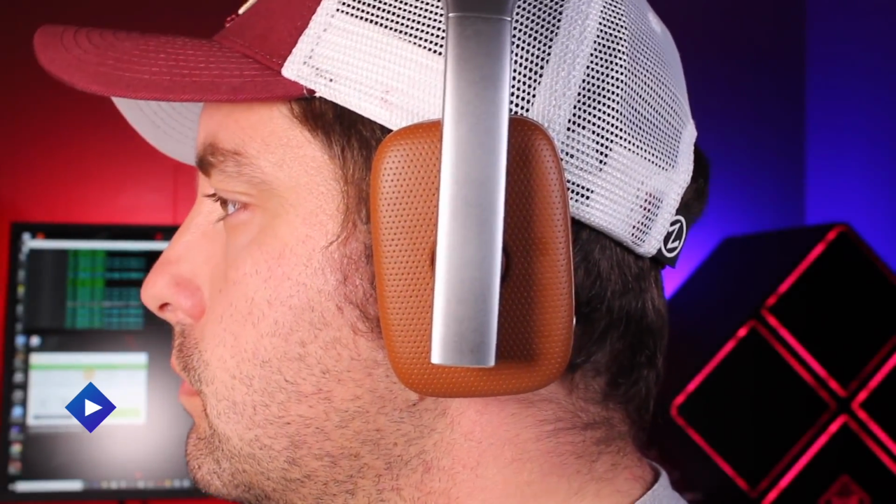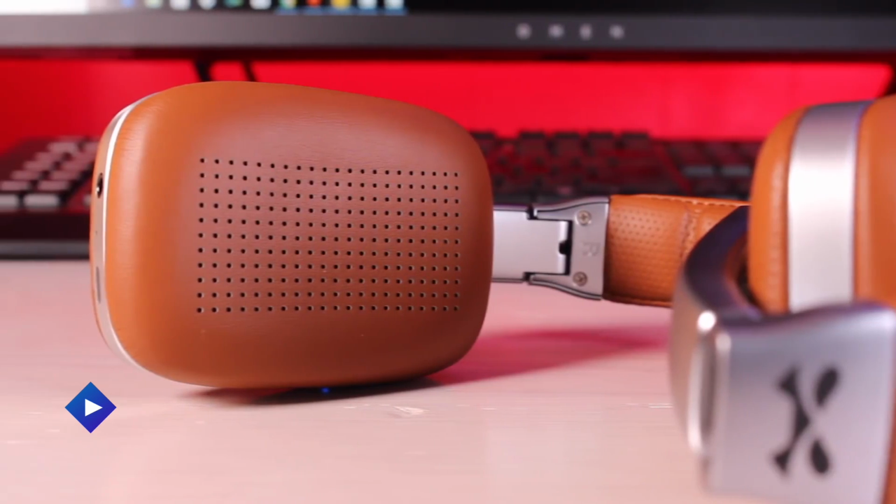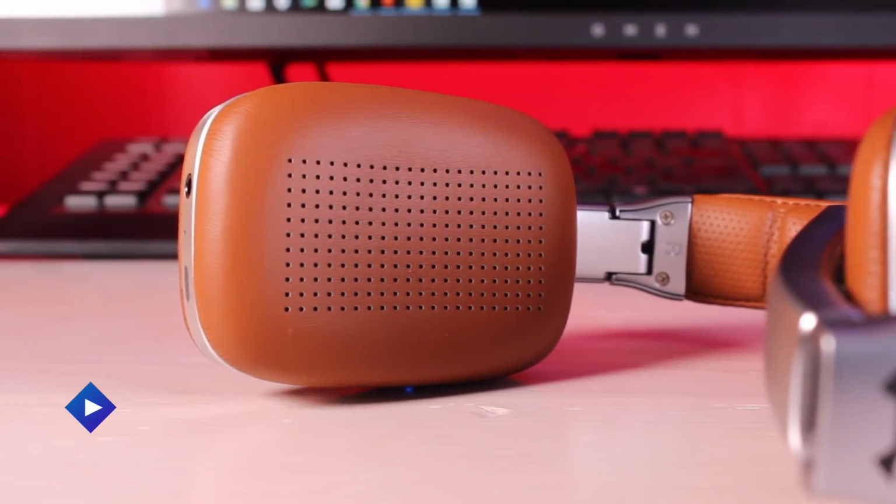These feel like more premium headphones in the fact that they don't just squeeze your ears. They just kind of rest over your ear. At the same time, they are tight enough that they're not just going to easily fall off your head. So I think we've got a perfect balance when it comes to comfort.